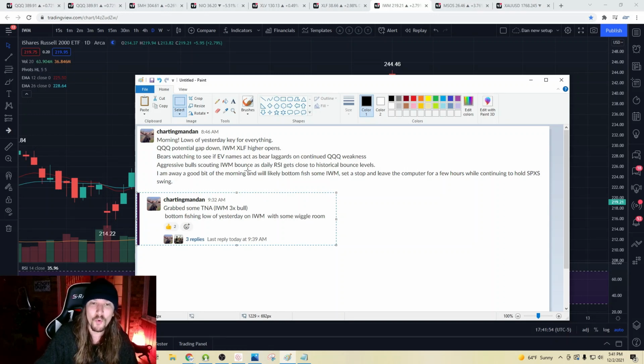I'm away for the morning, so I knew that as well. I was only there for the first half hour of the morning. So I want a bull position, I want to set a stop loss, and I want to leave the computer. And I was continuing to hold, and I still do, still have my SPXS hedge swing position.